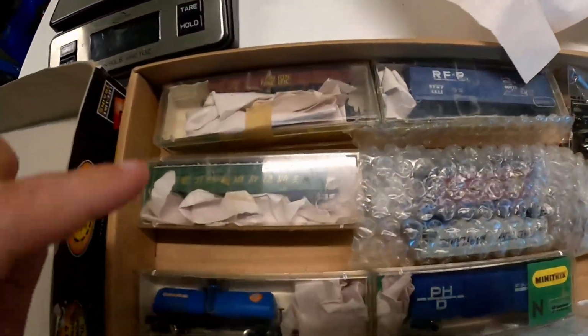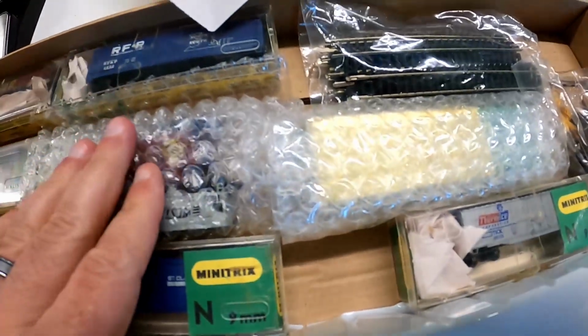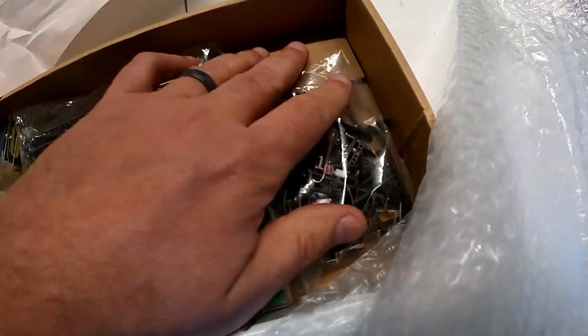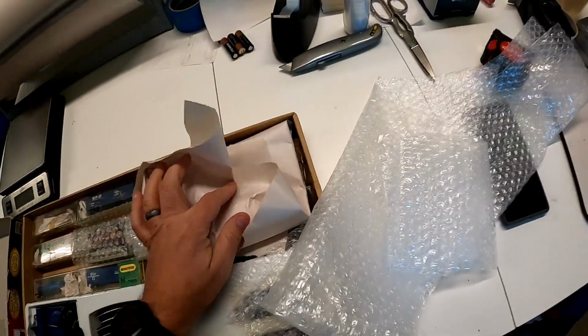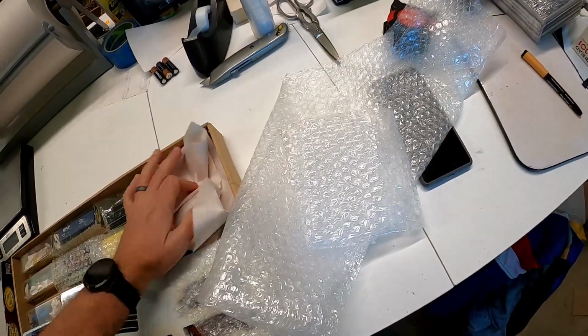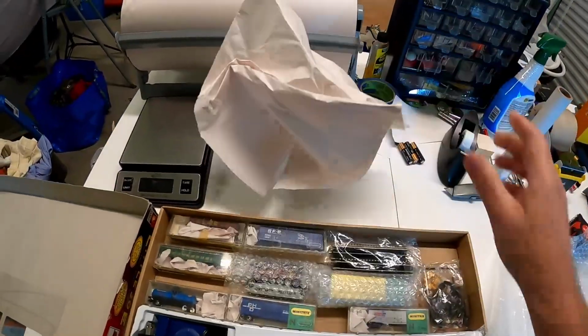All right, so you can see here I put little pieces of paper in there. I bubble wrapped these. So we have some void here that I want to try and fill up with this paper. Sorry, that's probably really loud. It's hard to do this with one hand. So let's just go back to this.